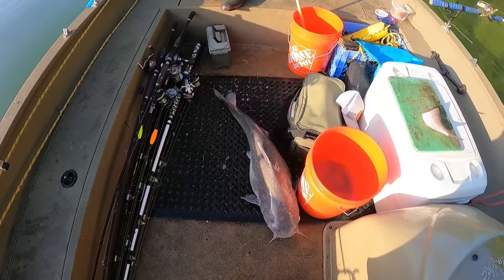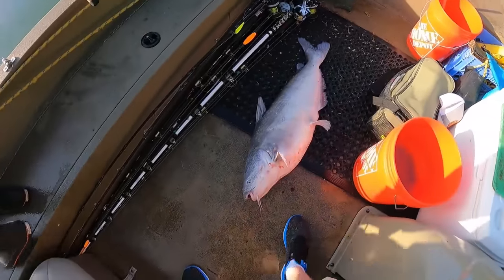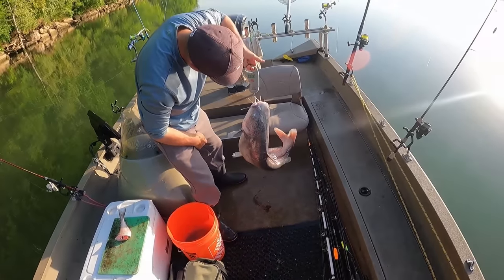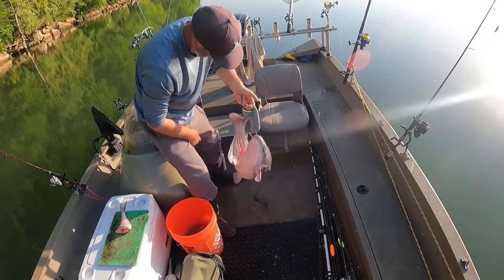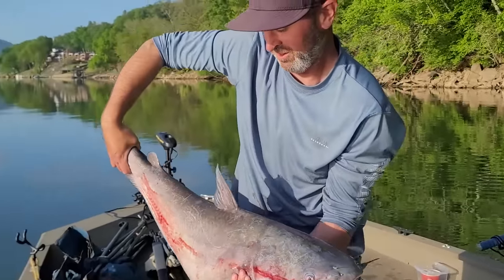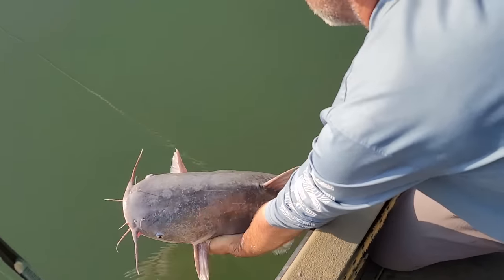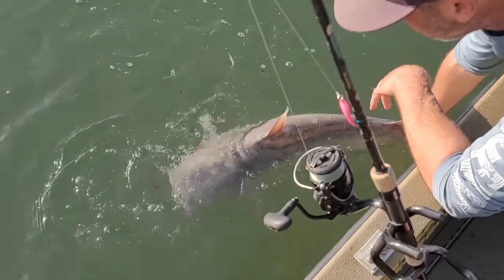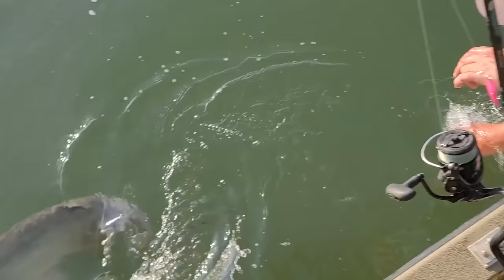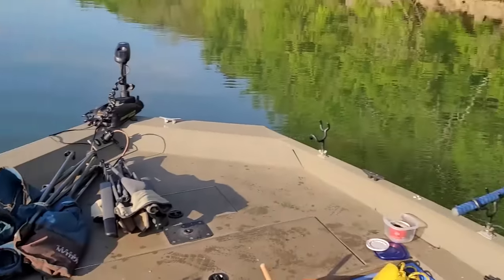That's a pretty thick fish. Yeah, I bet he's a little bit over 20. What do you think? Maybe 22? Yeah, let's find out. What we got? 23. A little bit over 23. Yeah, 23 easy. Solid 23 pounder. That was a thick fish. Send your grandmama. Great grandma. Yeah. She's gone. All right, over 50 pounds so far.